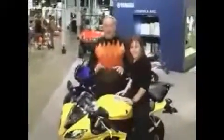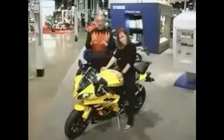Yamaha R6 600cc sport bike. This is the hottest thing on the market right now from Yamaha. The fairing on this bike is from the MotoGP bike.